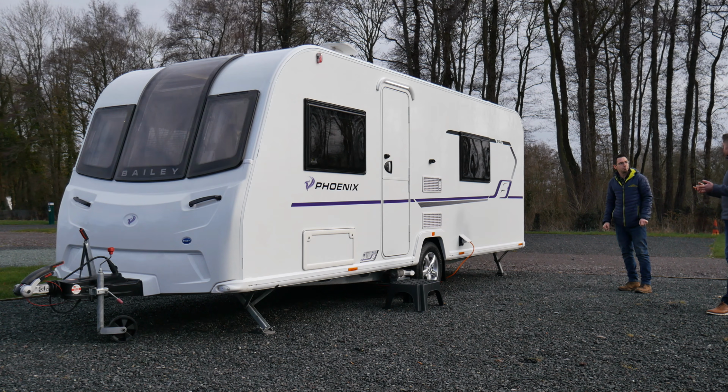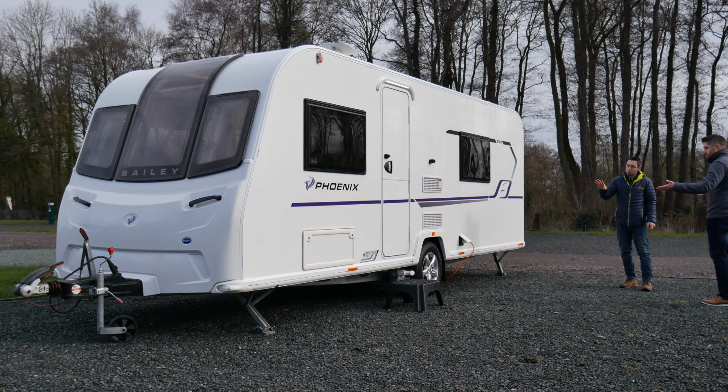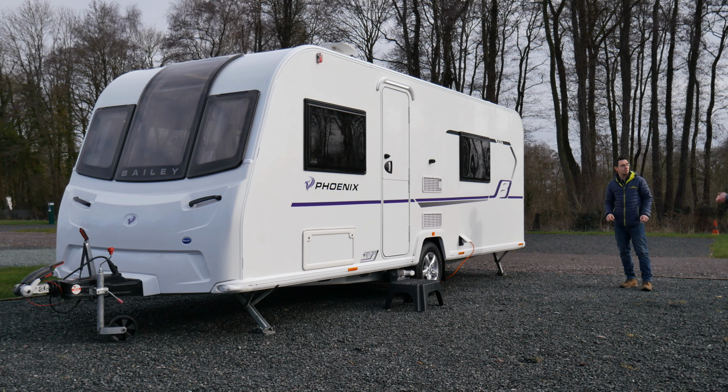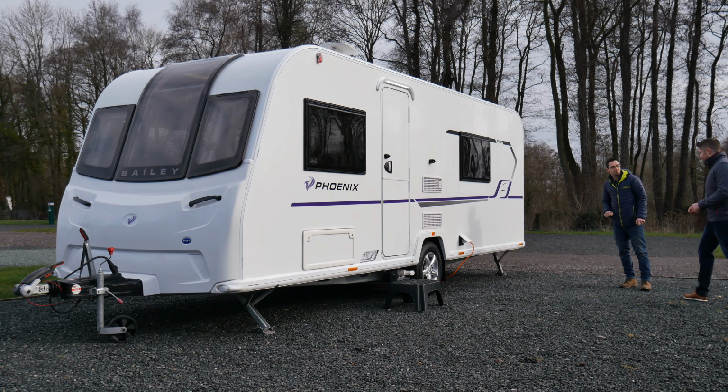Right, is it the Alutech chassis? It is, yeah. So something like that motor mover, what would that cost? For a Power Touch, you're looking at about £850 fully fitted, and they come with a 5-year warranty too. Okay, sure. Shall we have a look on the other side? Yep, let's go for it.